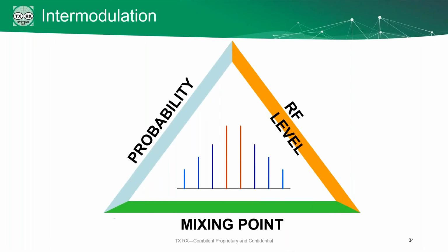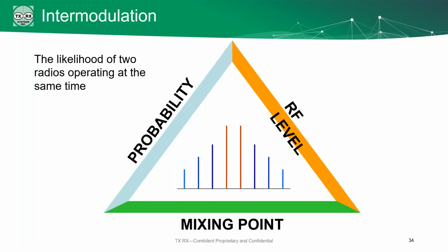So what are these three legs? Well, probability is the likelihood of two radios operating at the same time. If you've only got one or two radios at a site, you're most likely not going to see that much. But if you've got maybe 10 radios at the site, you're going to have a pretty good probability that you're going to have multiple radios.